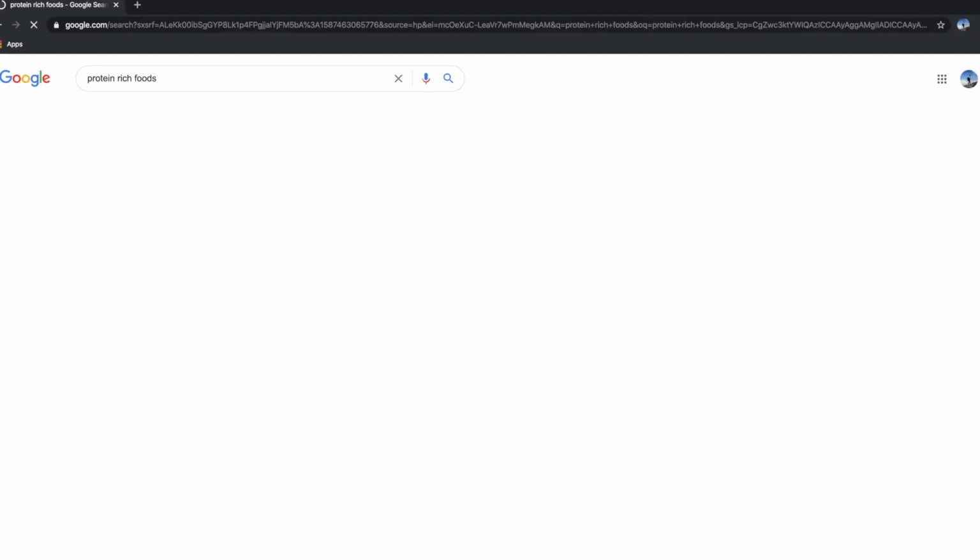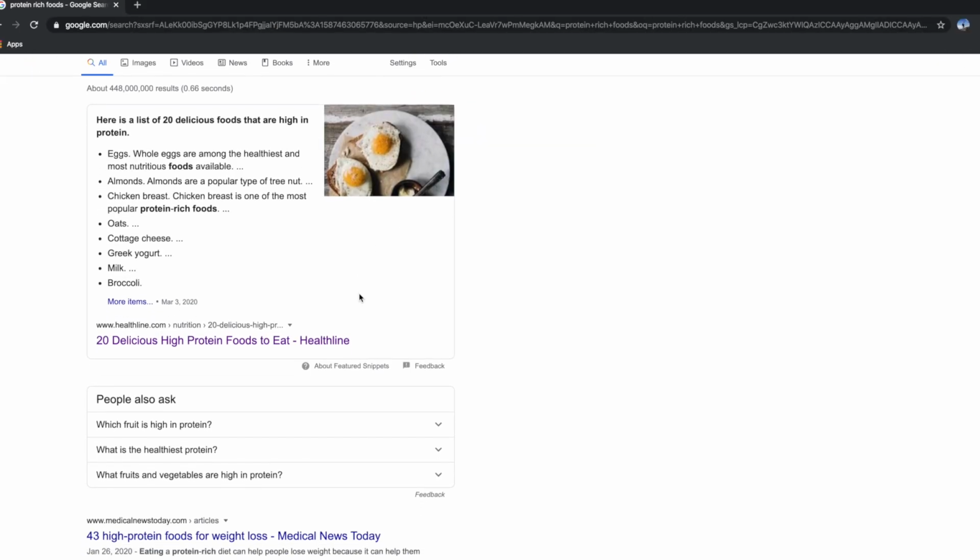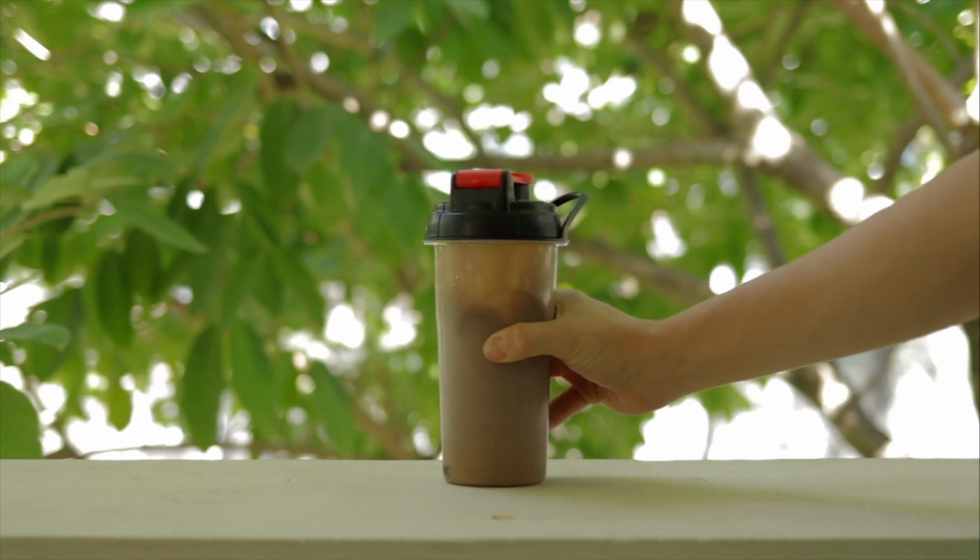If you're not sure what type of foods to eat to get protein, all you need to do is go online and look up foods rich in protein, and you're going to get a way better idea of what you can eat to get your sufficient amount of protein. And if you're worried that you aren't getting enough protein, you can always supplement and take a protein shake at night or something.